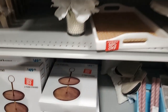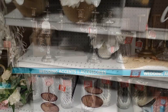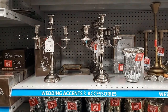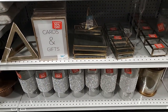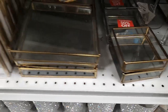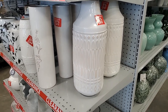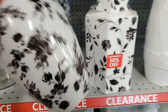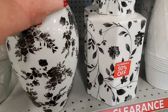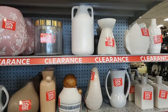Like that. This tiered stand, that's $49.99. It is half off. Candelabras, $29.99. Half off. I have a gold one too. Cards and gifts, half off, all that kind of wedding stuff, and things you wouldn't even have to use for a wedding. These little boxes, half off. This is all half off. With this big vase, all of this is half off. Let's see how much this is. This is $34.99. It's going to be half off of that. So all of this, half off.